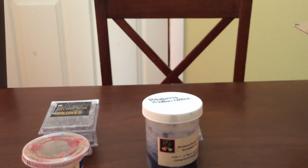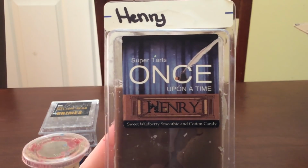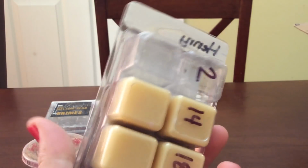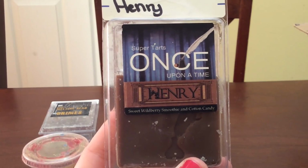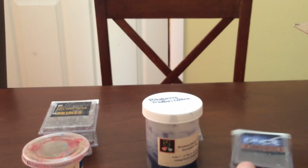This is the older one with the Rose Girls label. I put some Henry on the other day in the living room. I love this scent. This is a beautiful wild berry scent. It is very creamy and just absolutely amazing.